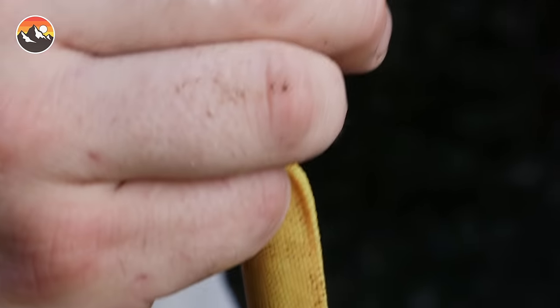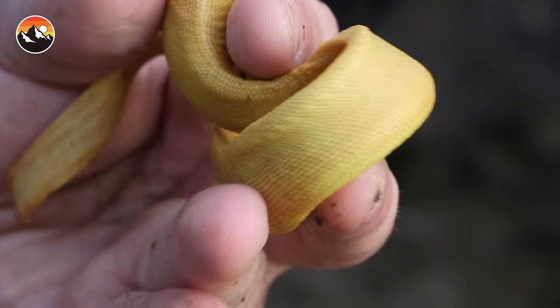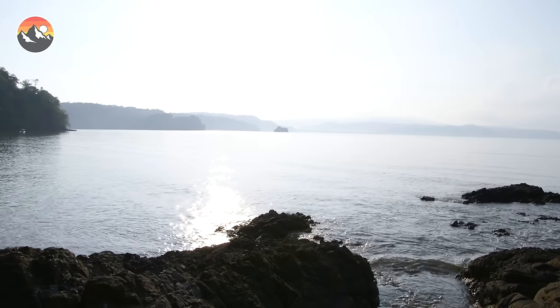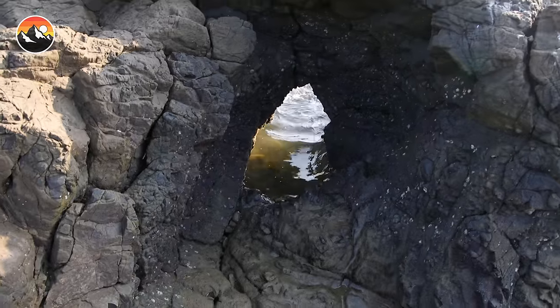This snake is incredibly venomous, so I need to be as careful as possible. And wow, it feels like a fishing lure. How cool is that? These guys are usually far out at sea. He was just in this little cove here. Must have gotten stuck when the tide was going out.